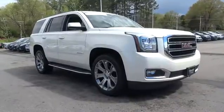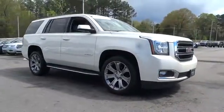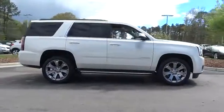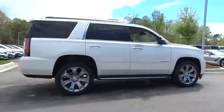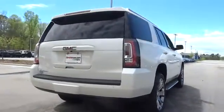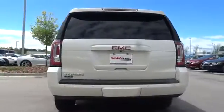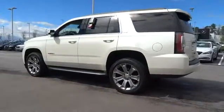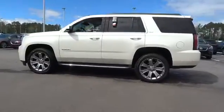The 2015 GMC Yukon. Peace of mind comes standard with GMC's 100,000-mile, 5-year powertrain warranty and Yukon's 5-star frontal crash test rating. Boasting a Vortec engine with active fuel management, flex fuel, Yukon is agile and capable. This vehicle has less than 35,000 miles.